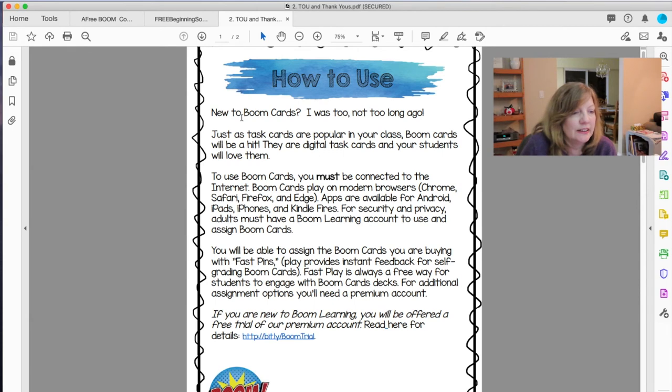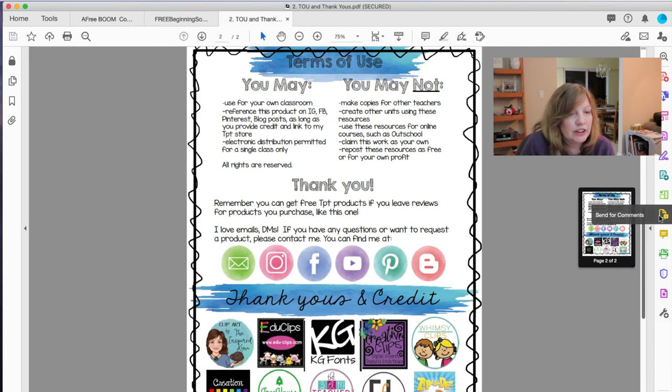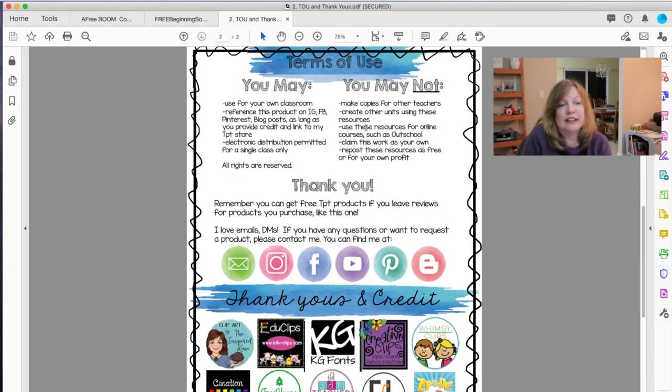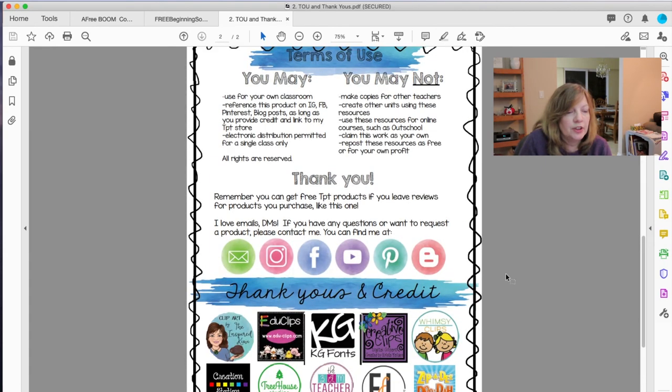But basically I say that you must be connected to internet in order to use Boom cards. You'll get a free trial offered to you. I put the Boom card logo, and then on the second page is just a terms of use, what you can and cannot do. These cannot be shared. I mean, that goes against the terms of use for the clip art artists. And then I kind of squeeze in all the clip art artists that I used in this particular PDF and the boom cards together, and where they can reach me, things like that. Okay. And so it's two pages basically. One is an explanation how to use them and Boom Learning in general. And then the second one is the terms of use and credit to all the artists involved in putting these boom cards together. And so those are the big ones.